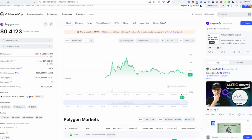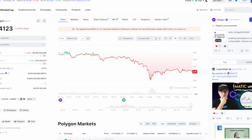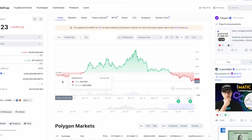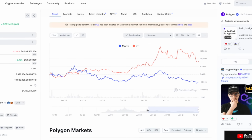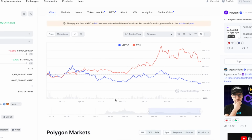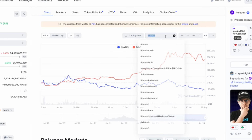Now, so far this cycle, Polygon has just not been performing very well. As someone who personally holds a decent amount of Matic, I can say it's been a really frustrating year holding Polygon because it just hasn't really done much. And I think the reasons for this are a couple different things.